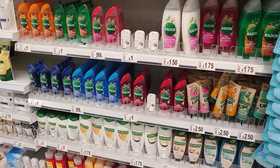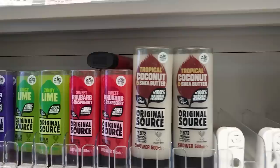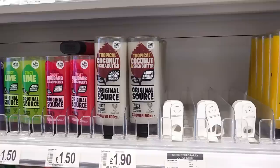When it comes to personal care, Tesco is still one of the best places we've found supermarket-wise, but Superdrug is your best place for personal care products because almost everything is vegan and cruelty free. But of course, Original Source is always marked vegan, always. That's all we use shower gel wise. Very reasonably priced as well, always a good price.